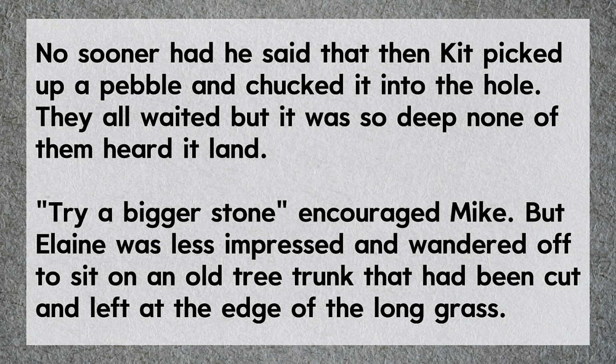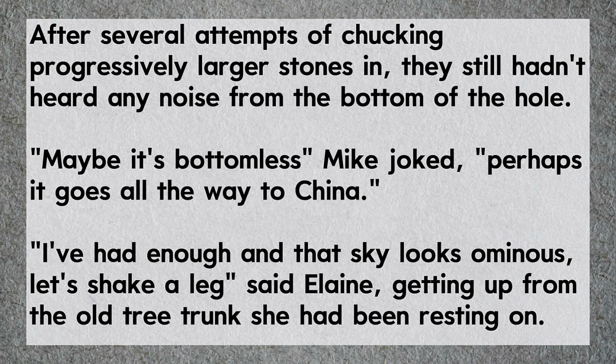"Try a bigger stone," encouraged Mike, but Elaine was less impressed and wandered off to sit on an old tree trunk that had been cut and left at the edge of the long grass. After several attempts of chucking progressively larger stones in, they still hadn't heard any noise from the bottom of the hole. "Maybe it's bottomless," Mike joked. "Perhaps it goes all the way to China." "I've had enough, and that sky looks ominous. Let's shake a leg," said Elaine, getting up from the old tree trunk she'd been resting on.